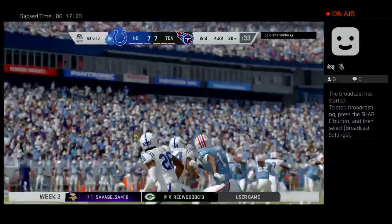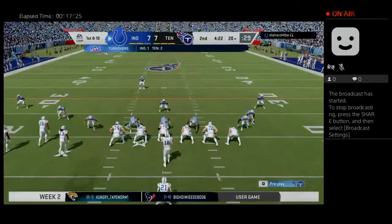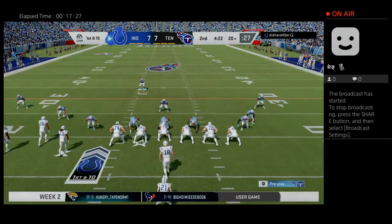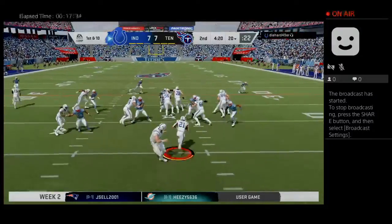They were already in field goal range. But boom, an interception. I don't know if this was a case of being a little bit too greedy with the opportunity to put points on the board, but give credit to the guys on the defensive side. Hung in there, battled, and made a key play.